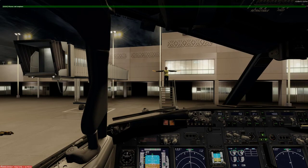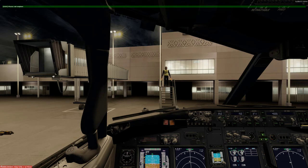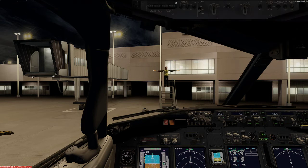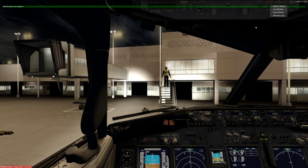Okay, we're going to disconnect from the network, send in our flight log, and then we'll do an instant replay of the landing. Touchdown rate was minus 65 feet per minute. Okay, flight log is sent. For the sake of the replay, I'm just going to put the strobes and landing lights back on.